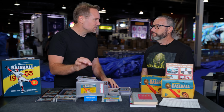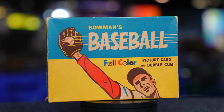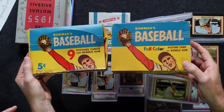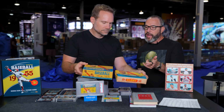Okay, we're gonna open this in just a second, but before we do, you've got some other wild stuff here as well. Is this the box the pack would have come out of? So there's two different sizes of boxes. Okay. So I want to say this probably held about 24 packs. Okay. This is the 9 cards per pack. These are the 5 centers.